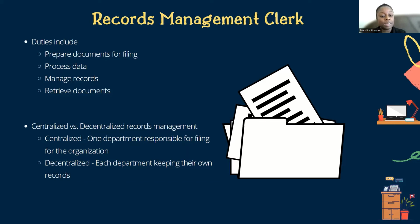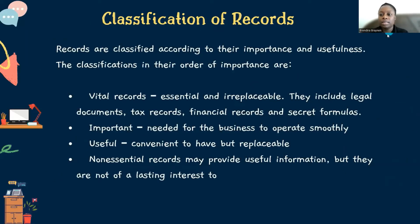And so centralized records management just means that there's one department responsible for filing documents and records for the entire organization. And everybody just kind of comes to them when they want to file, when they want to take a file out. And so ultimately, they are responsible for making sure that the records stay in order and that things are being brought back. Versus if it's decentralized, each department keeps their own records. And so there's no need for one big department focused on filing documents. And so it's a benefit or loss depending on the size of your company. If your company is huge, it's going to be difficult trying to find different files in different departments, versus if you have a centralized department and you know everybody uses files, it's going to be easier to have a centralized department as opposed to a decentralized one.